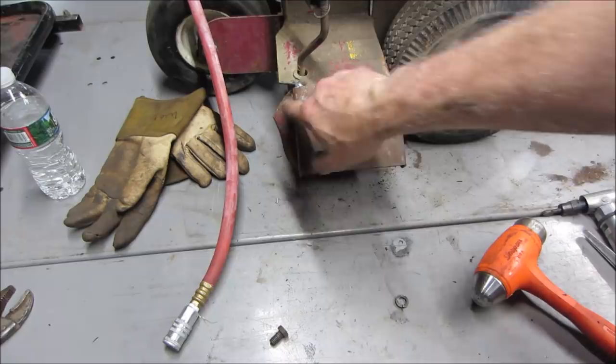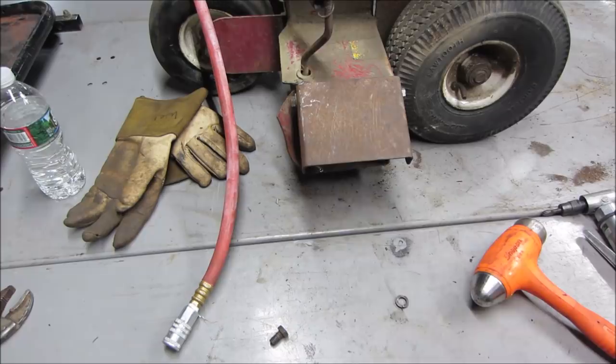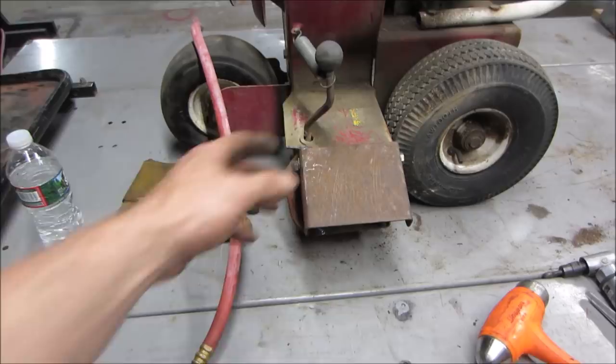So that should be good. If you need, you can fine tune it a little bit later on, but that should be fine. This is all doing nothing. It's just a waste. This, it's for looks. Like the way it looks.